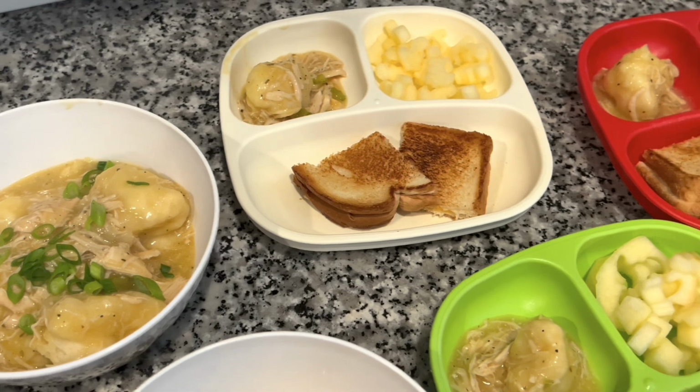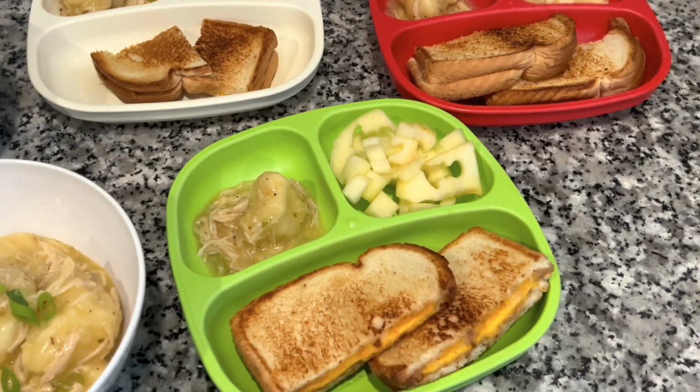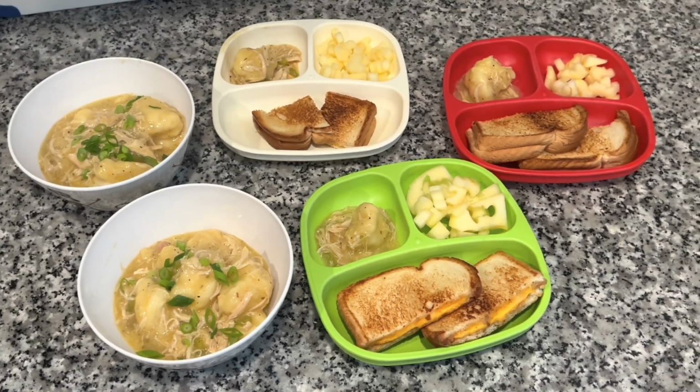I served it with some apples for them, and me and my husband just had the bowl of chicken and dumplings, and this was absolutely fantastic. I will definitely be keeping this dinner in our rotation.